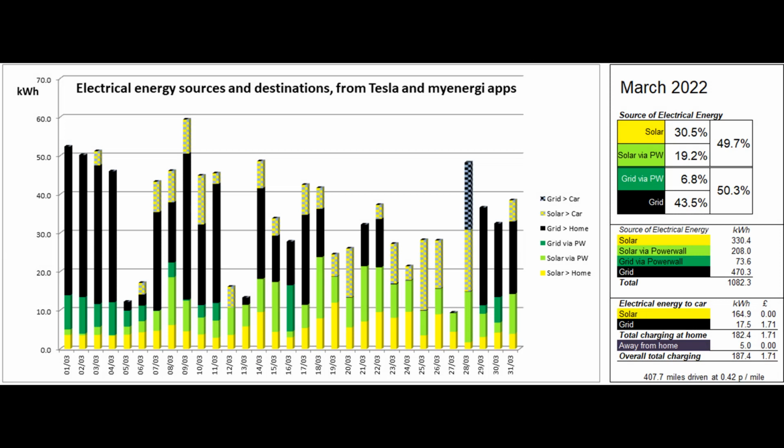This second graph shows the origin of the energy consumed by the property and the car. The figures behind this graph are mainly supplied by the Tesla app, and the car charging figures come from the My Energy app. 30.5% of the energy came directly from solar, and a further 19.2% was solar coming to the property via the Powerwall, giving a total solar contribution of nearly a half of the energy used.